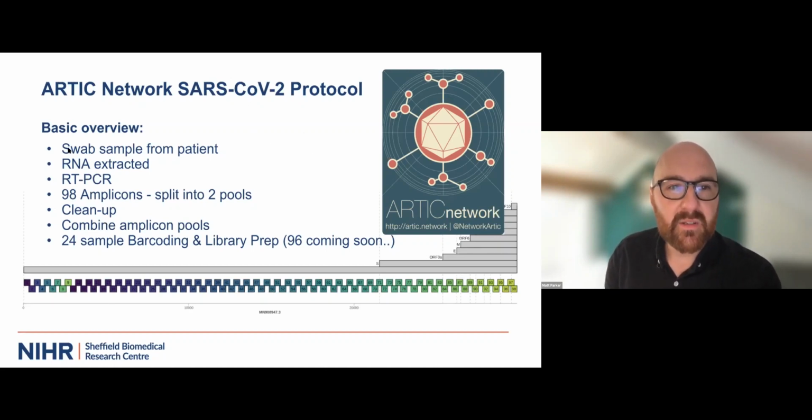So the way this works is you take a swab sample from a patient and you extract RNA, and then you do RT-PCR to produce cDNA. And then the approach is actually tiled amplicons. So this is the whole SARS-CoV-2 genome on the bottom. And you see each of the Arctic Network amplicons from 1 to 98. So there's 98 amplicons covering the whole genome, and they're split into 2 pools. So there's an odd numbered pool and an even numbered pool. So you do the PCR of those 2 pools separately. You clean them up and combine. And then we run on the GridION. Now we're doing around 47 samples per flow cell plus 1 negative control.